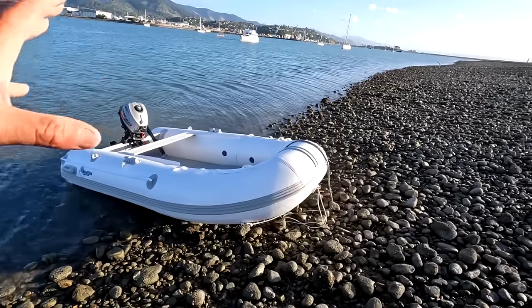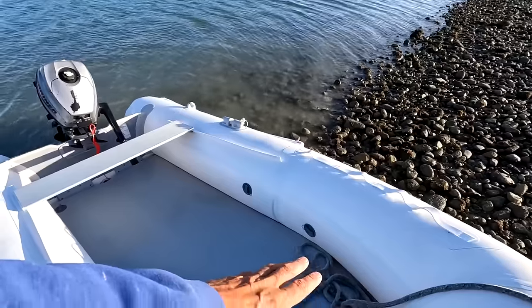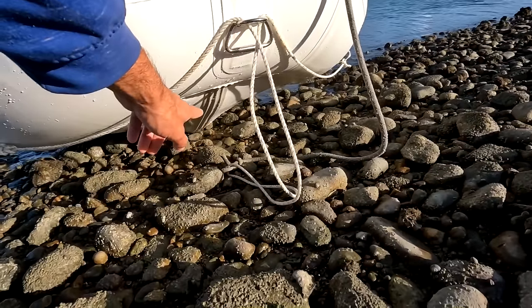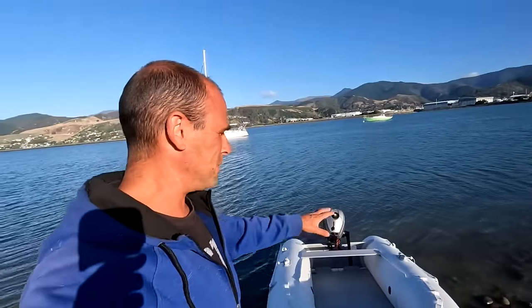What makes this tender different to our other one? It hasn't got a slatted floor in there. It's got a pumped up air floor, which keeps it nice and rigid. And it's got a keel underneath, which helps it plane and helps for turning and stability. It's just a lot drier. Wonderful, isn't it? Absolutely lovely.